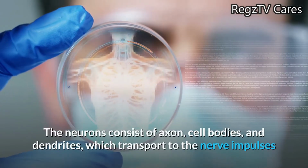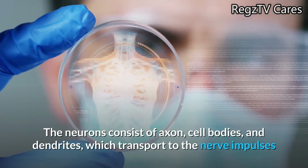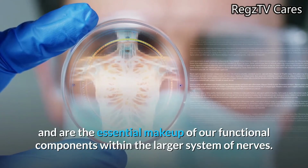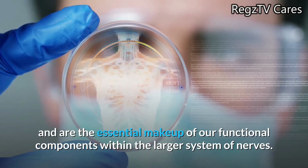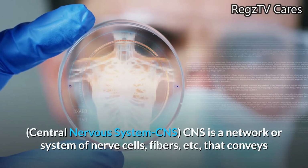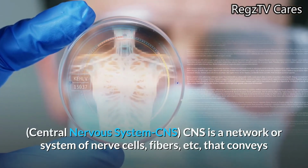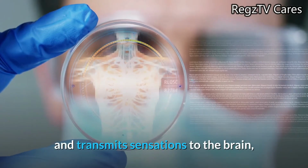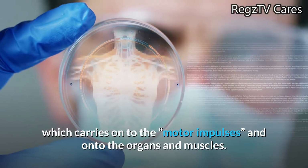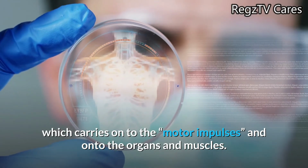The neurons consist of axon, cell bodies, and dendrites, which transport the nerve impulses and are the essential makeup of our functional components within the larger system of nerves. Central Nervous System, CNS. CNS is a network or system of nerve cells, fibers, etc., that conveys and transmits sensations to the brain, which carries onto the motor impulses and onto the organs and muscles.